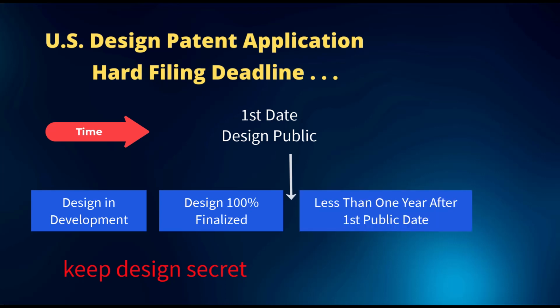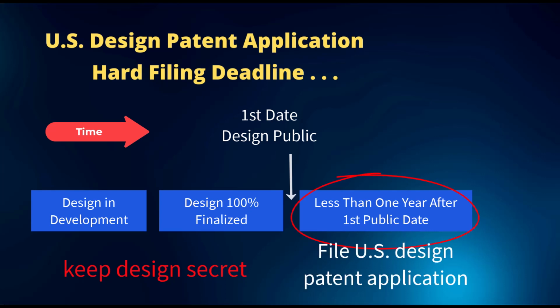Then next, this chunk of time over here is where you would want to get your U.S. design patent application prepared and filed, and that has to be less than 1 year after that first public date. If you were to get the design patent application prepared and filed after 1 year from that first date the design became public, that's going to be too late to receive a U.S. design patent, because you'd be prohibited from obtaining a patent on that at that point in time.